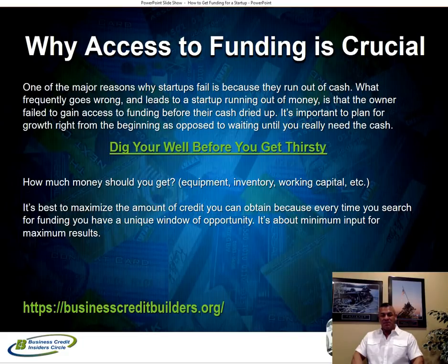So it's best to maximize the amount of credit and funding you qualify for when you're looking for startup funding. I always tell individuals looking for funding to maximize your window of opportunity when you get funding. It's all about minimum input for maximum results. Because it's important to realize when you're applying for credit or getting funding as a startup business or even an existing business, banks will check your credit, and obviously you want to maximize that window of opportunity because you can only have your credit checked so many times. If you have lots of inquiries over the course of several months or a year, banks tend to shy away and will decline you because you have too many recent inquiries. That's why you want to maximize that window of opportunity.